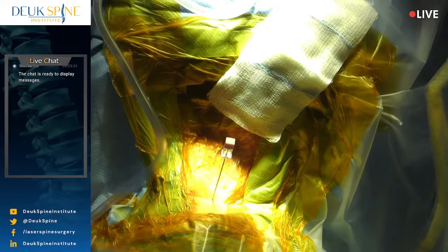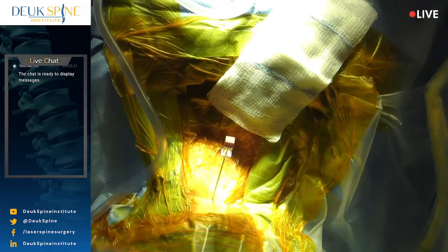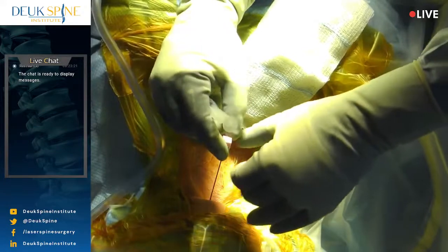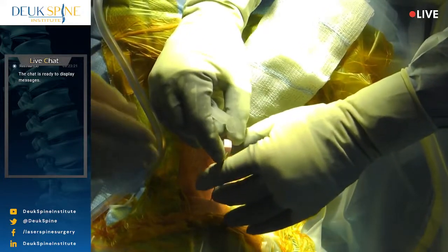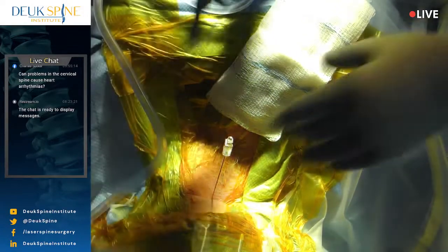Thank God, they have the right anatomy for us to do the surgery. Otherwise, it's very difficult. So I barely got up to C3-4. I've probably done 5 patients with C3-4 in 15 years out of 1,400 laser surgeries.